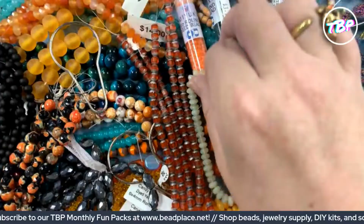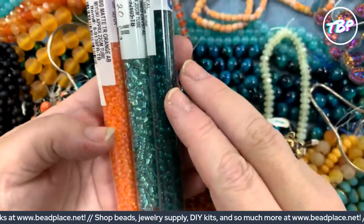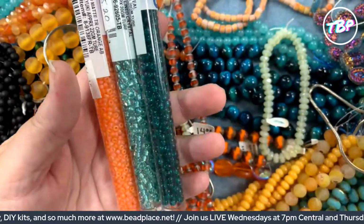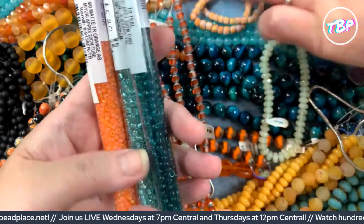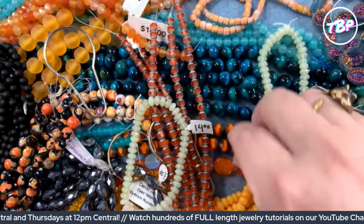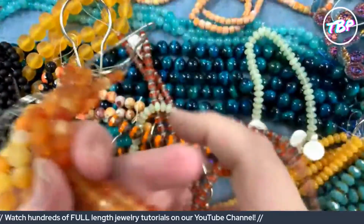Should we do orange stones first? Sure. Oh, I forgot, I was going to grab frosted versions of those seed beads. So why don't we do either or both on some of the orange gemstones specifically? I'm thinking these are just the way they are. But if you want to find the matte ones, we had some requests for matte. Okay, so let's do orange. Either or.